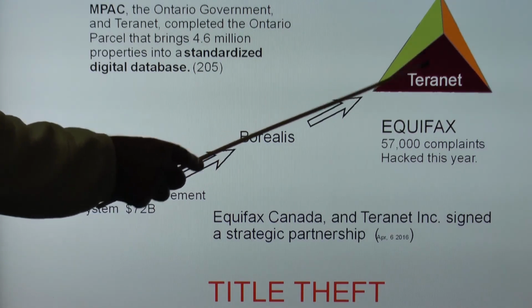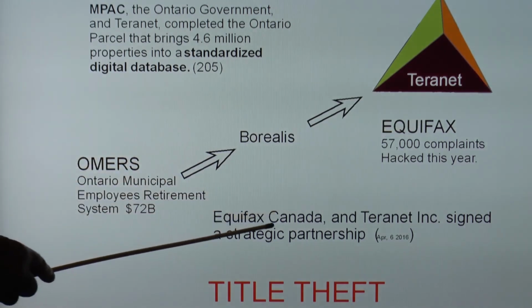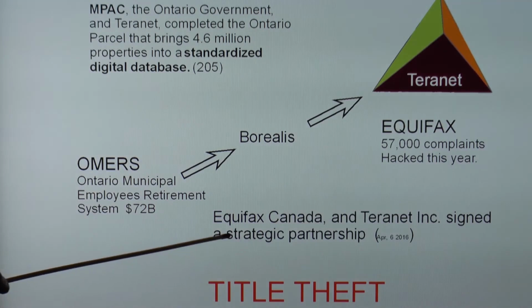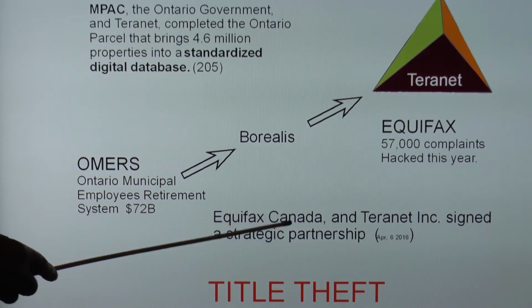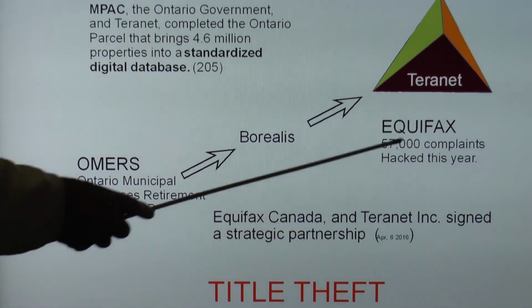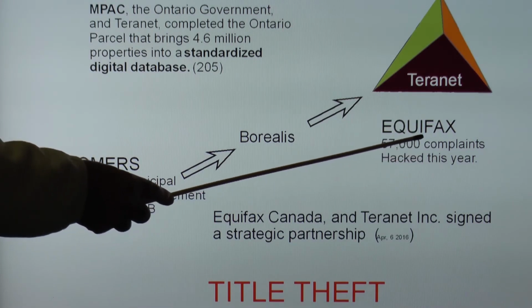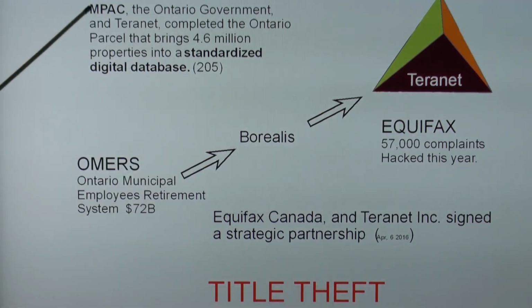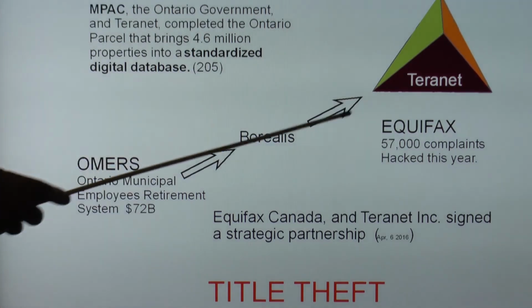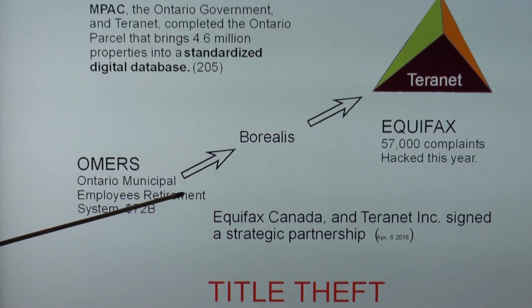And this Teranet is related to Equifax. Equifax Canada and Teranet Inc. signed a strategic partnership. Now the word strategic is a bit dodgy, but you can see something not very nice must be going on. Equifax has gone through a scandal that was hacked this year. It had 57,000 complaints. So these two are linked together. And lo and behold, up here, MPAC and the Ontario government and Teranet, they're all mixed in together as well to form this standardized digital database.